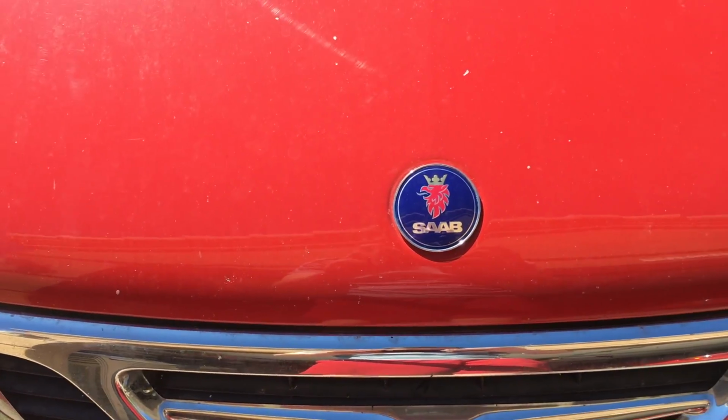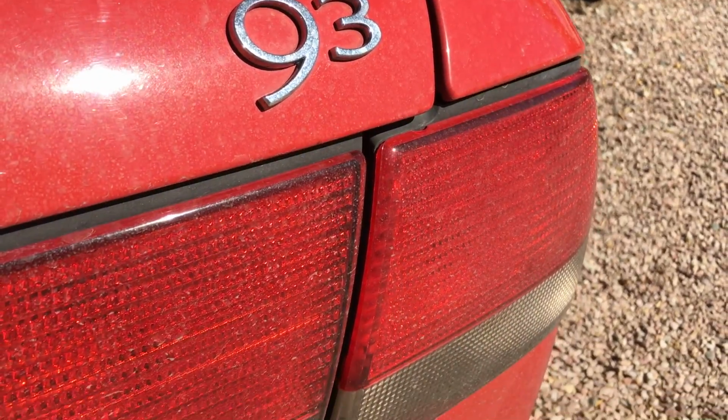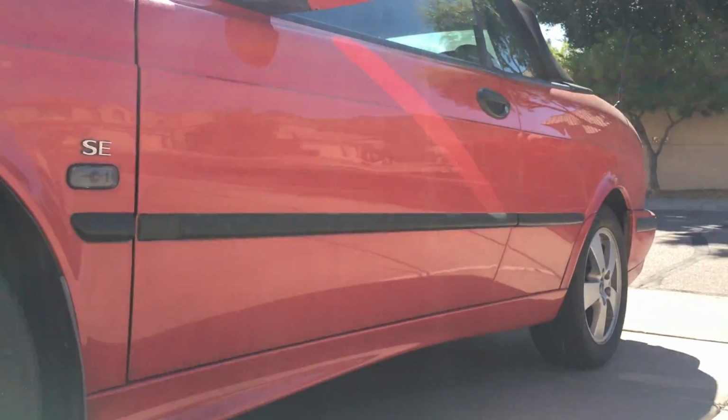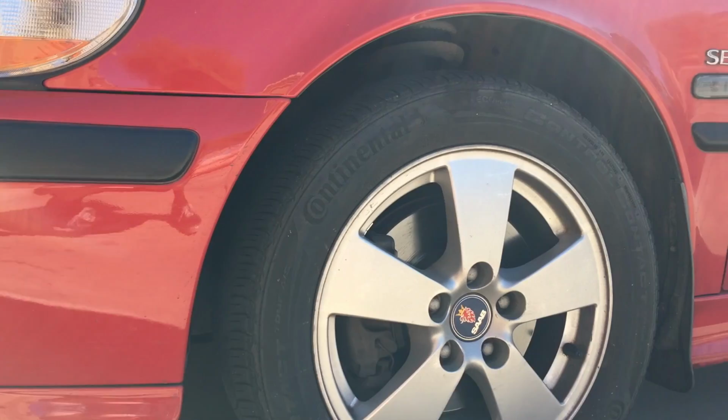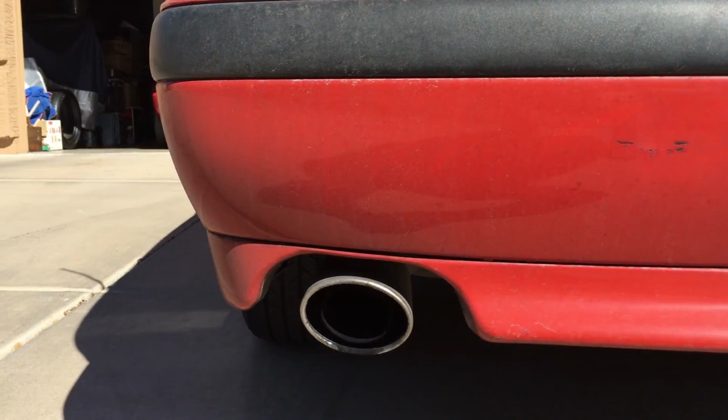Styling-wise, I am a big fan of these 9-3s. They do look very 90s, though, with the boxy headlights and stuff, but I still think it looks good. I mean, I still really like the look of them. The side profile, honestly, it's not the best, but not many convertibles do have good side profiles. Good rear end, got the single exhaust coming out the back. And on a cold start, these cars actually don't have a terrible exhaust note. So, I mean, I think it's a perfect amount of sportiness, but you still get that same luxury and comfort that you would expect for a car that was in this price point when it was new.